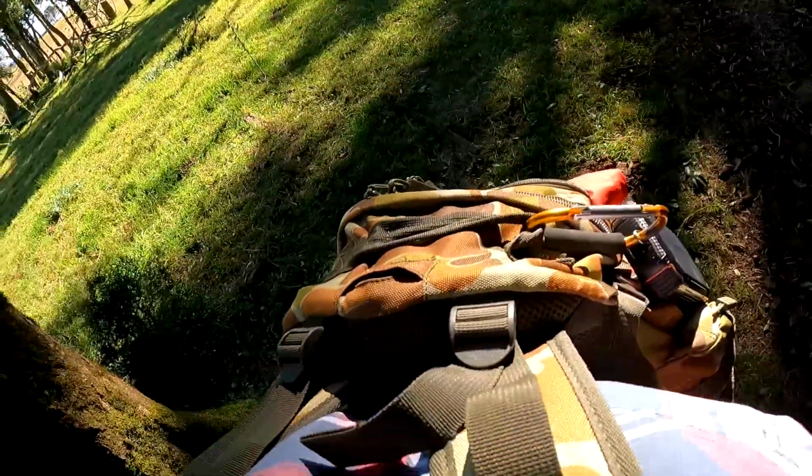My pack is also not as heavy as I've had it the last few times. I don't always go hiking with this pack here. This is my big hiking pack. I always have a tendency to overpack rather than underpack, which I think is not necessarily a bad thing. I'd rather have something and not need it than not have it and need it.